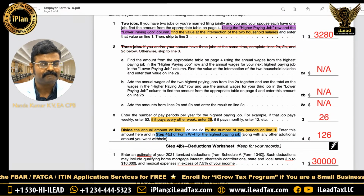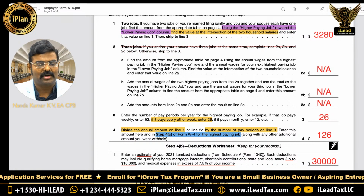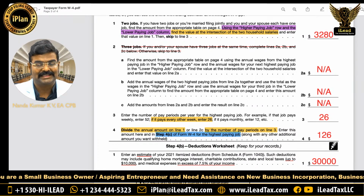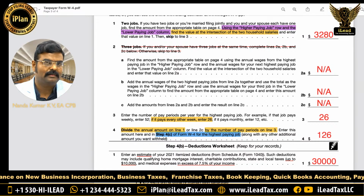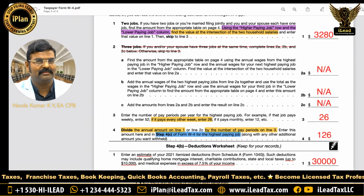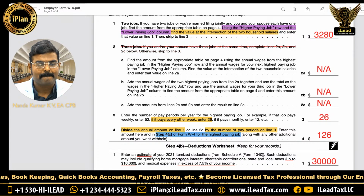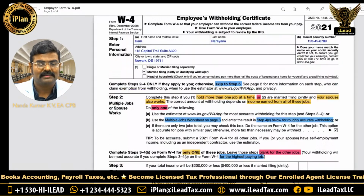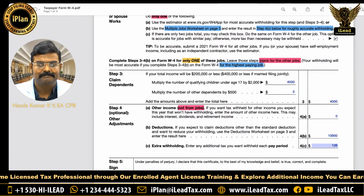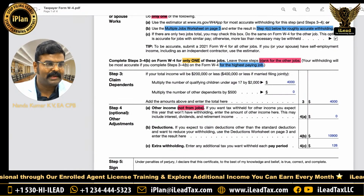Now divide the annual income on line 1 or line 2C by the number of pay periods on line 3. Okay, what is this? 3,280 by 26. So it is 126. That's all. So you have to take this amount and put it in step 4C of form W-4. Is that clear? Step 4C of form W-4. This 126. Clear? Now let's come back to our video.